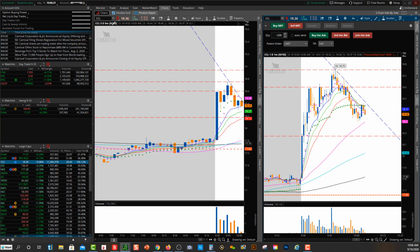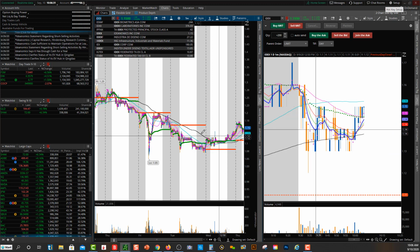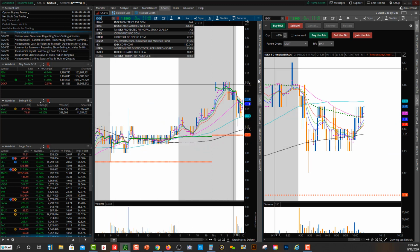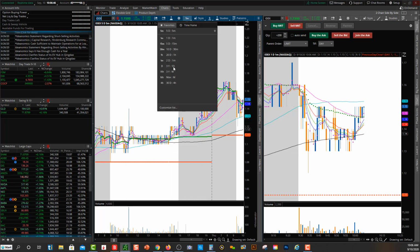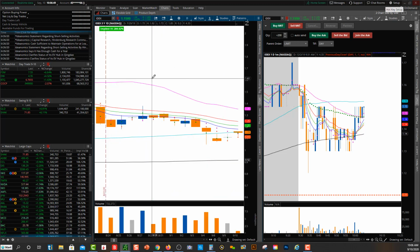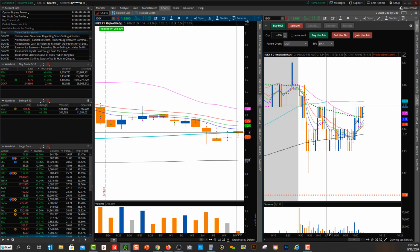On IDEX, let me take a look. See, I'm not a fan of these type of candlesticks. I don't trade stuff that's got those algo candles. I personally don't like it. I don't trade anything like that. It could move up, but I don't like those flattened kind of candles.